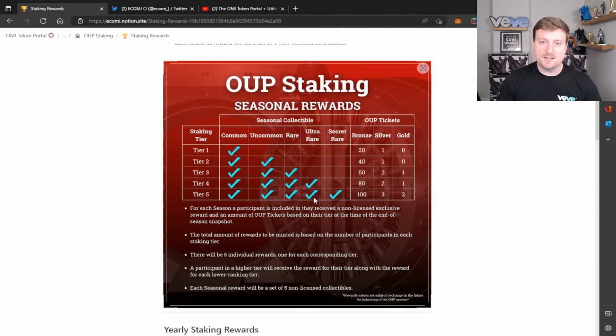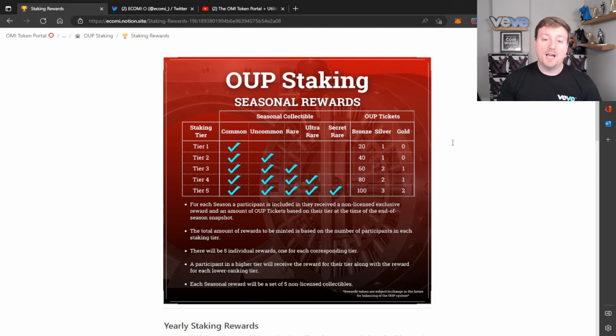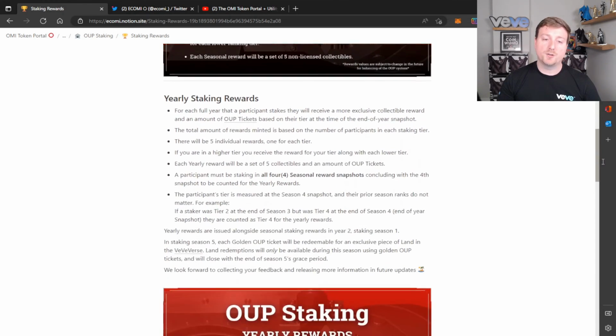These are non-licensed collectibles, but may still have a lot of value for one reason or another. And you can see that you also earn OUP tickets depending on the level that you are at, which of course, we've already talked about the gold tickets and how valuable they are, as well as the bronze tickets and the access that those give you. And remember that you can sell these tickets or transfer them, and that could help offset the amount that it costs for you to stake.